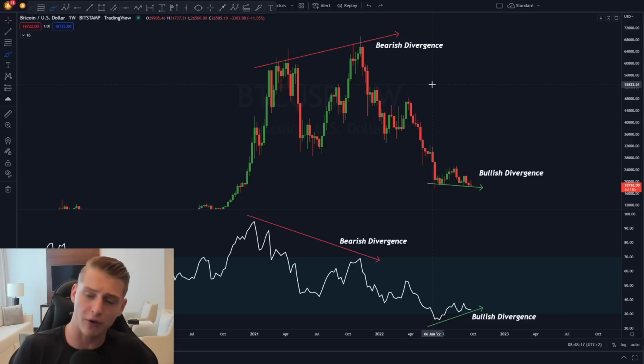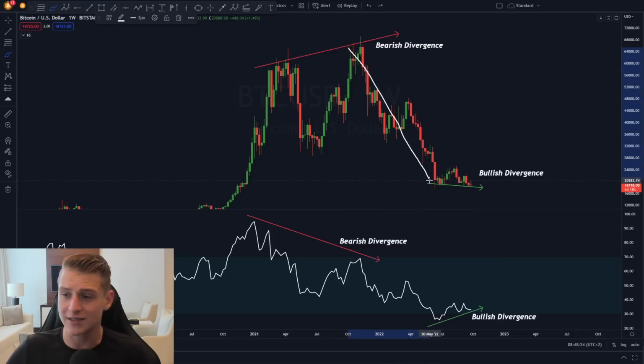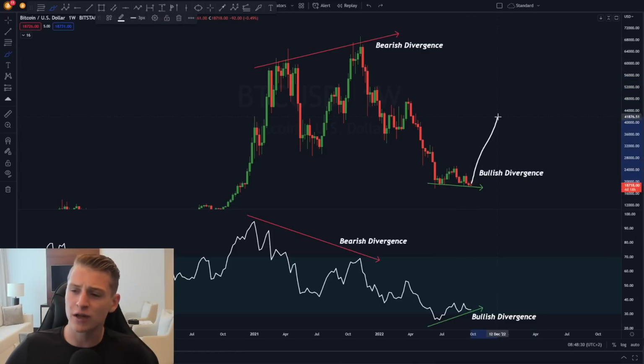And also, if Bitcoin creates a bearish divergence from overbought territory, it also means the likelihood to play that out is significantly higher. And like you can see, it did clearly play out. And is this going to be the next wave for Bitcoin? I'm not saying we're heading towards new highs, at least a smaller relief back towards $40,000 maybe for Bitcoin.